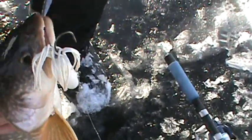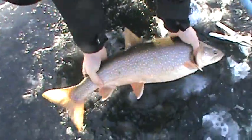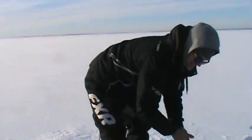A little bit bigger than the last one, but he's still, once again, white. Got the nice white edges on those last fins. There he is. Pull him up real quick. Yeah, nice. Back he goes. Not even worth measuring that fella. Can you do three? Well, I guess we'll find out in a second.